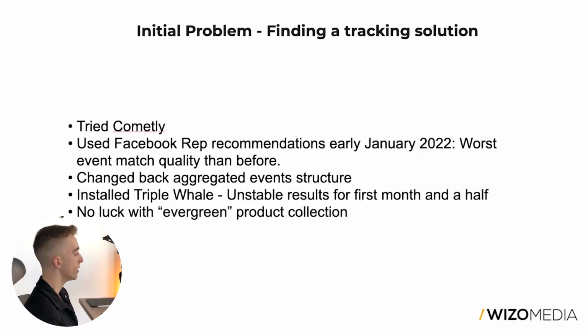Then the client talked with a Facebook rep, early January 2022. And they told them, hey, you're having problems right now because your aggregated events are not set up properly. You are not doing this the right way, and here's how to do it. We had set up the events as an agency a little differently than what this client had before. And what these guys at Facebook were saying was that they should change their events to a structure similar to what they had before, but there were also a few changes that needed to be made, which led to an absolutely worse event match quality.